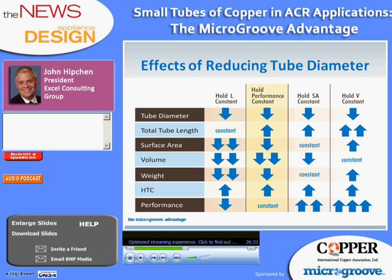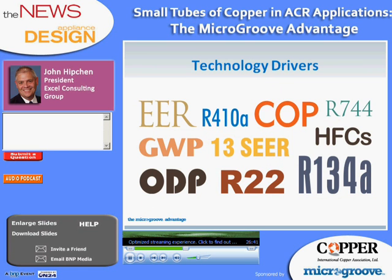Now that we've looked at some theory behind the benefits of microgrooves and small diameter tubes, let's remember the factors that are driving our market right now. As design engineers grappled with all of these changes, they realized that there are benefits of smaller diameter microgroove tubes that had not yet been fully exploited, and these benefits could solve a lot of problems that they were dealing with. Specifically, the increase in surface area to volume ratio from microgroove tubes had a big impact on the heat transfer coefficient. Plus, smaller diameter tubes could stand higher pressures with thinner walls.